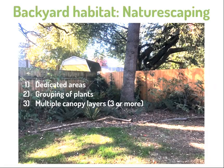And the great news is we can help you with this. When you enroll in the program, a habitat technician will come out to your site, walk the site with you, and make recommendations based on your site and your interest. For example, maybe you want to draw more pollinators to help your garden beds.